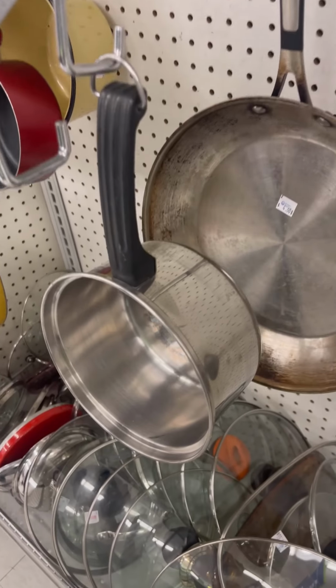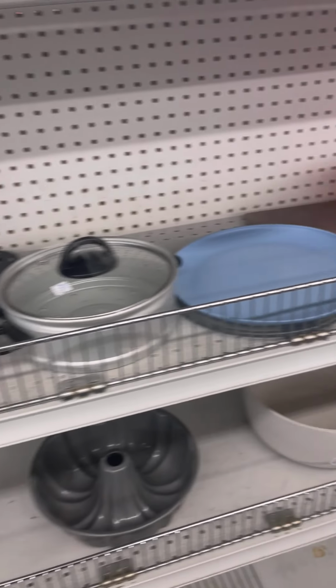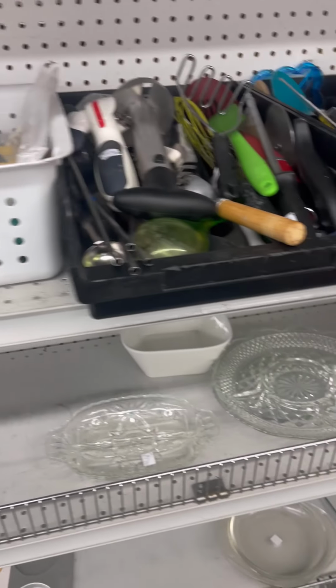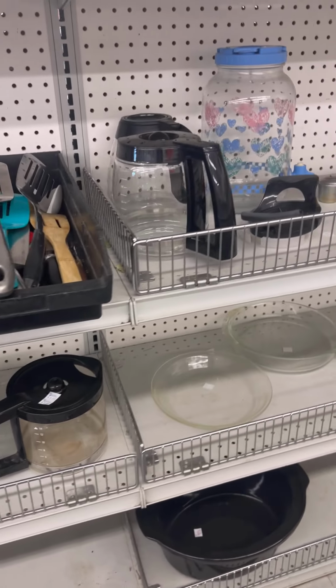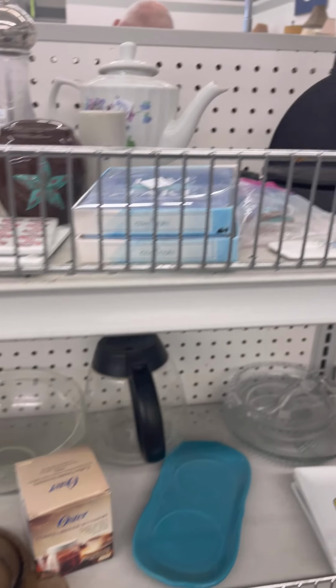I always like to look at the pots and pans to see if there's any high-end pots and pans, but there was really nothing on this particular day. I saw a couple of these little glass dishes, and some of them were vintage. I did end up getting a few of them, and I'll show you that at the end of the video as well.